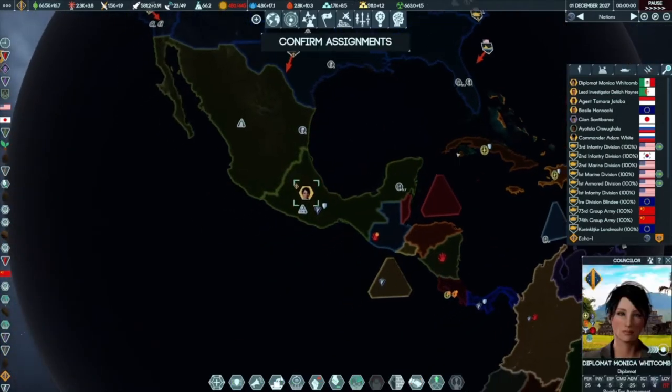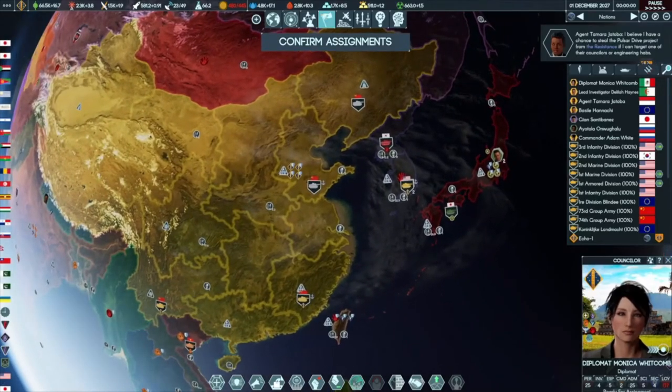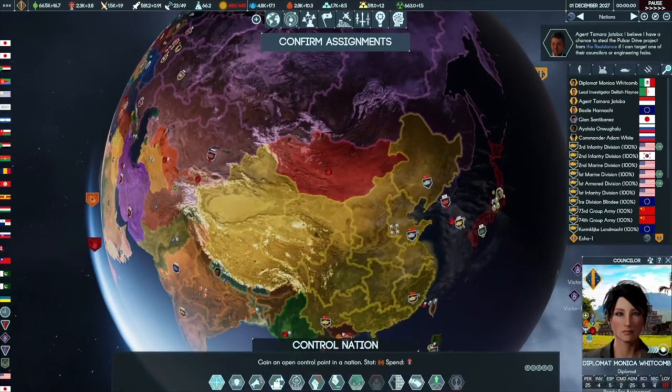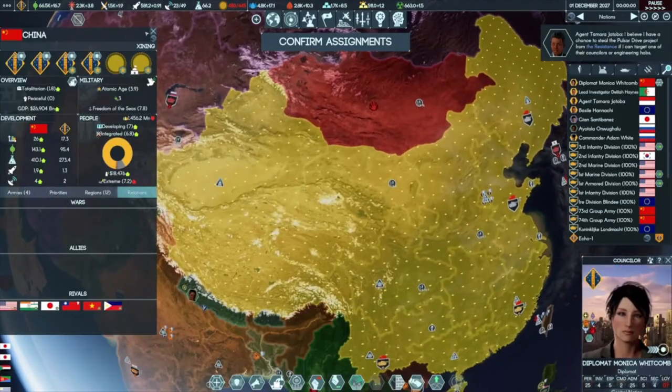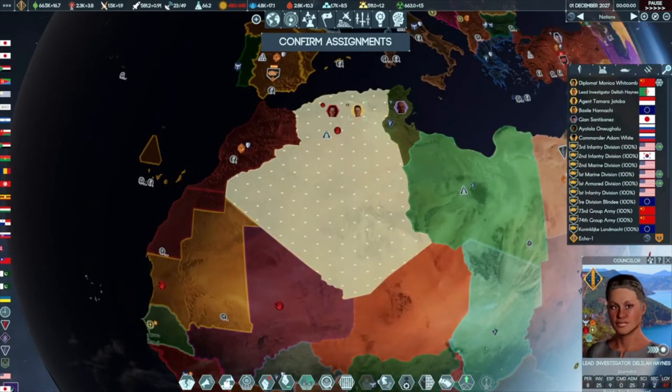All right, so we'll let those armies head over there, and we'll go ahead and take our diplomat, and we will take this last control point that we need to. Putting our people in place. We will eventually want ready for my mission. But you know, can't do that yet.